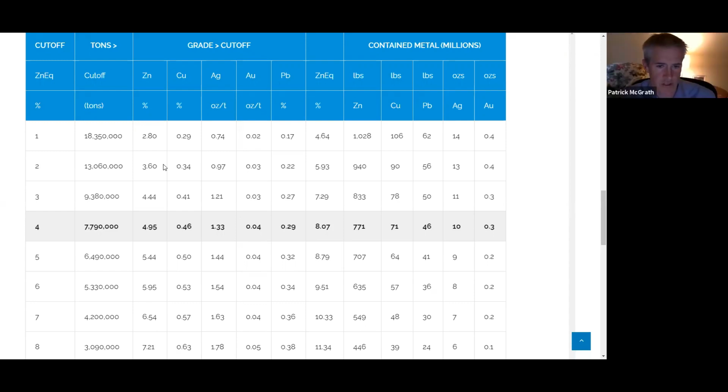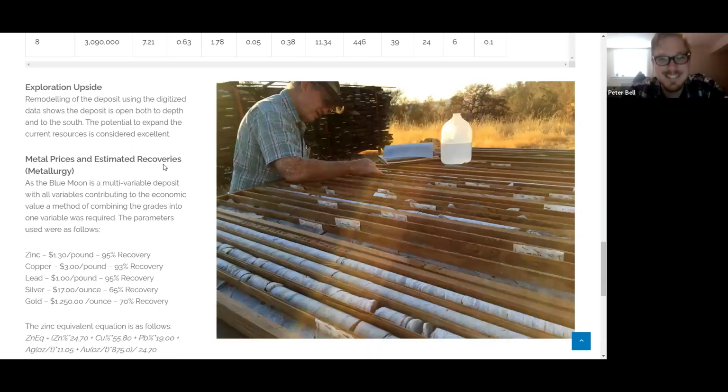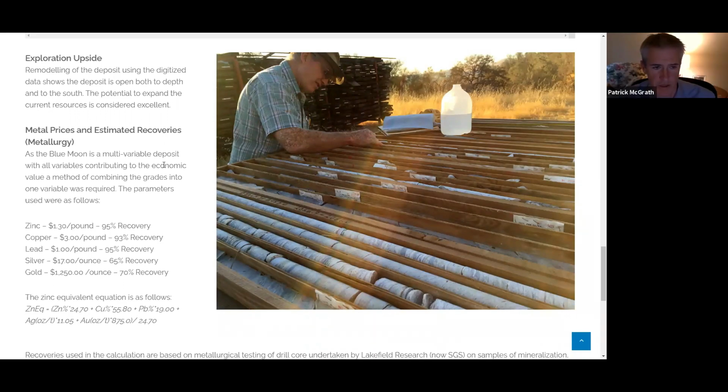And the key here too is that this project is right next to infrastructure. As in that photo you showed earlier, there's a power line running right through the property. There's a hydroelectric facility a couple miles away. There are paved highways 2 miles away. There are communities half an hour to 40 minutes in each direction that would house your workforce. You don't need to build a town.